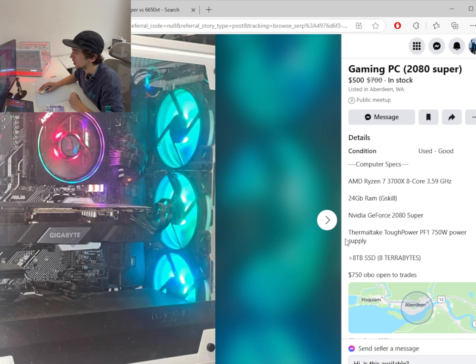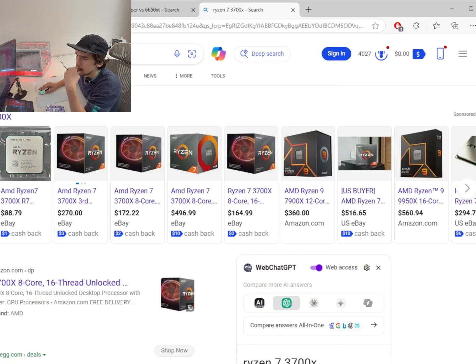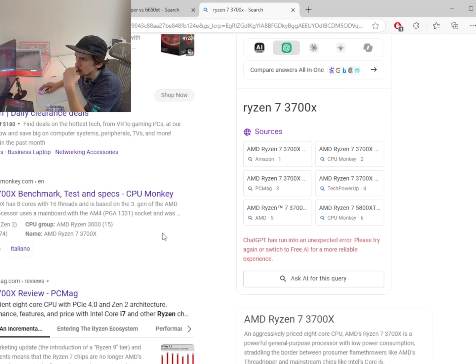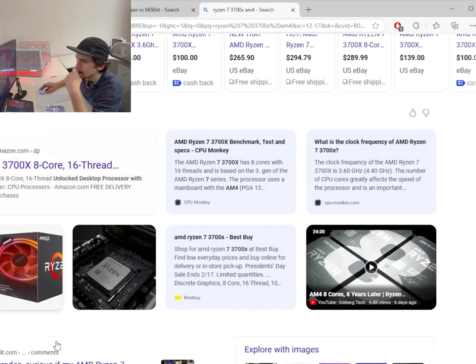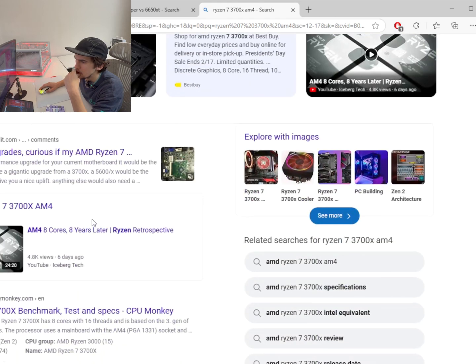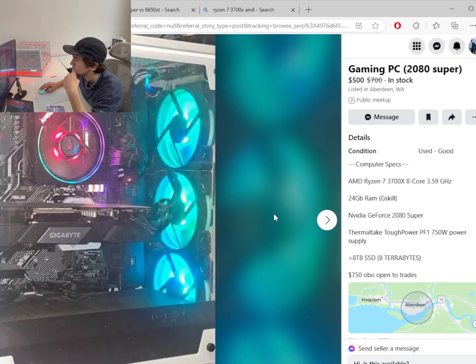We got a 2080 Super, $500. Whoa, 8 terabyte SSD and a Ryzen 7 3700X. Wow, I really like this. That's crazy. Yeah, this is crazy. Okay, you guys, so I did a little more research really quick, and this is an insane cop in my book.